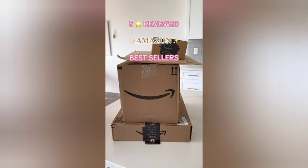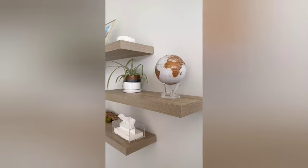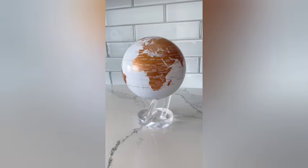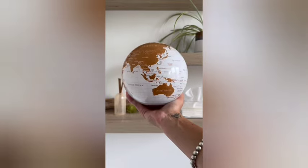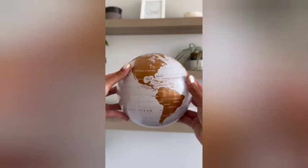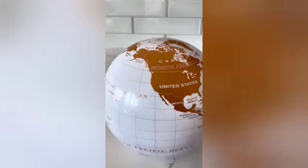5-star reviewed Amazon bestsellers. This is one of the coolest things on Amazon I think I've found yet. It's a spinning globe that's powered by solar energy and the Earth's magnetic pull. Each unique design comes in 3 different sizes, including a stand for showcasing in your home. It would also make for a great original gift idea.